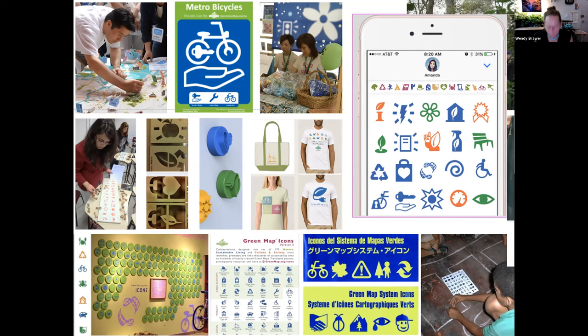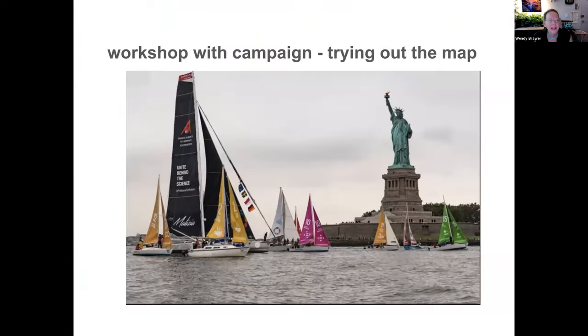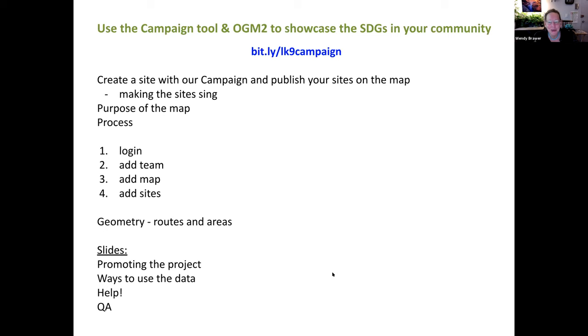So, let's move on to our workshop piece. By the way, these images are from when Greta arrived in New York Harbor. I don't know if you realized that there were 17 sailboats meeting her. She's in the big boat, the tall one here, but 17 boats with each of the SDGs met her. And here they are circling the Statue of Liberty on their way into New York Harbor. And I chose those images when I made a campaign.